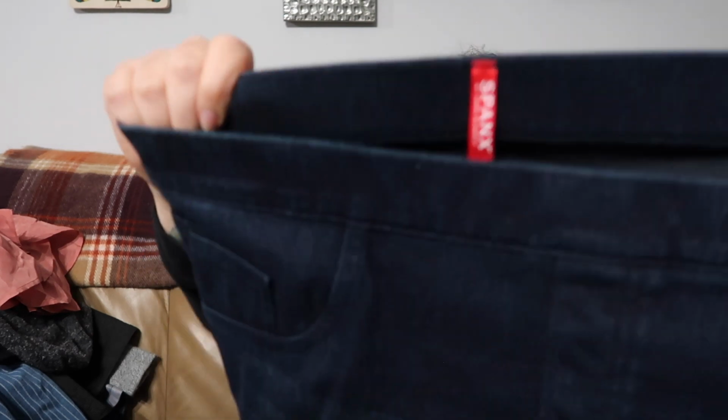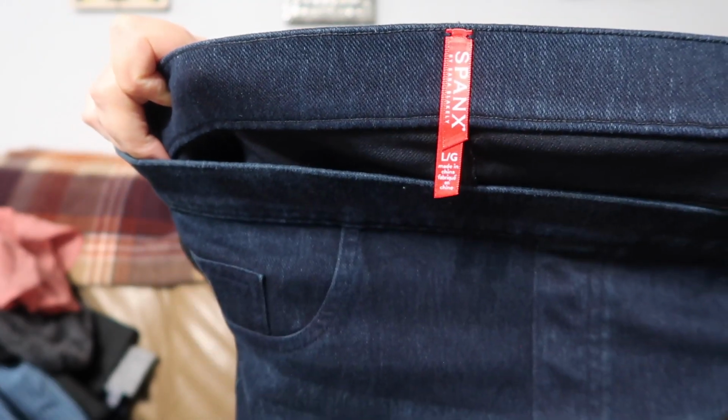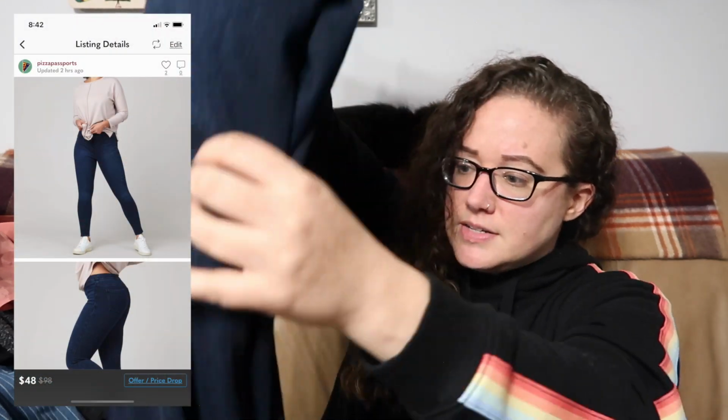These were on my nice list in yesterday's video. This is Spanx, size large. Hopefully you can see that. These are the jeanish leggings. They're really popular with Spanx. Skinny leg fit. I wish they were the flares because I found a pair of their flare jeans and they sold for $75.